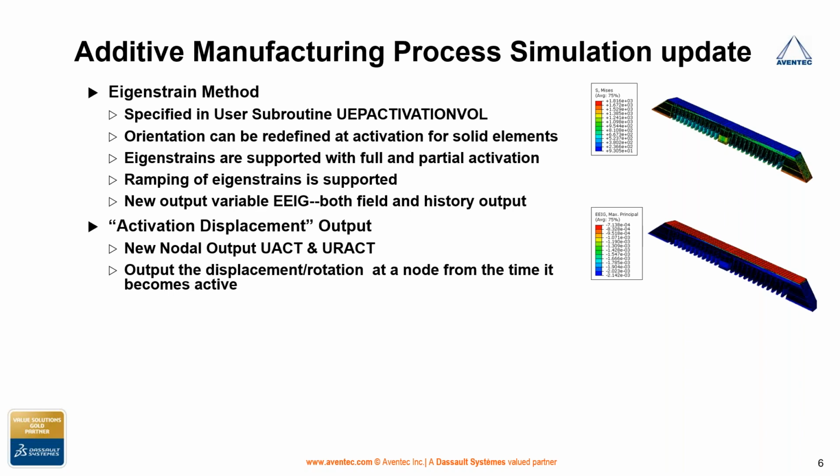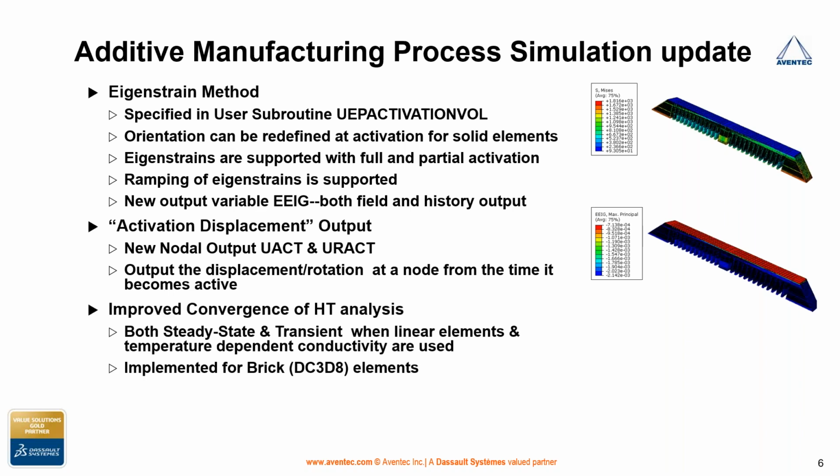output, naming eigenstrains. The activation displacement output has also been added as new nodal output, named U activation displacement and UR activation: the output of the displacement and rotation of the nodes from the time they become active. Also, we can talk about the improved convergence of heat transfer analysis, both steady state and transient, when linear elements and temperature dependent conductivity are used. Also, the implementation of the brick elements DC3D8.